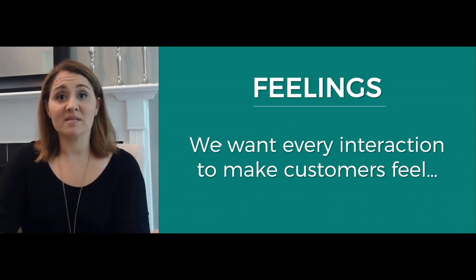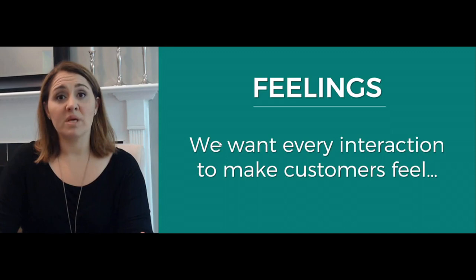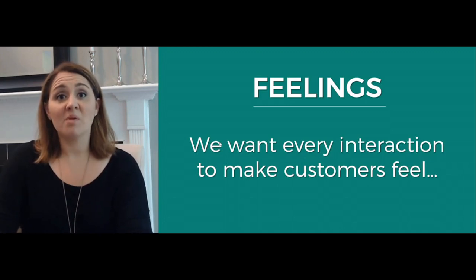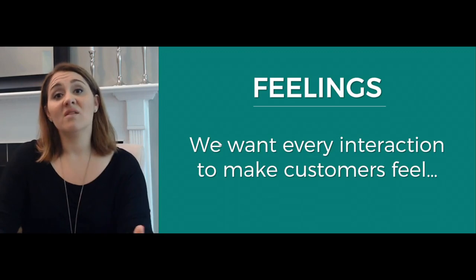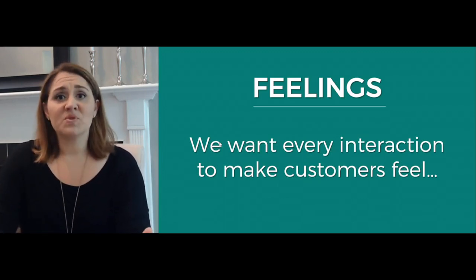Disney is the happiest place on earth. Eyeglass manufacturer and provider Warby Parker wants their customers to feel happy and good looking. The salon company Drybar wants their customers to feel happy and confident. A lot of hotels want people to feel relaxed. There are all sorts of feelings that you can use to anchor your CX vision.